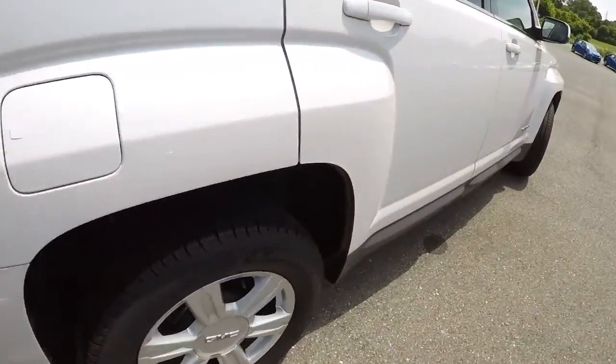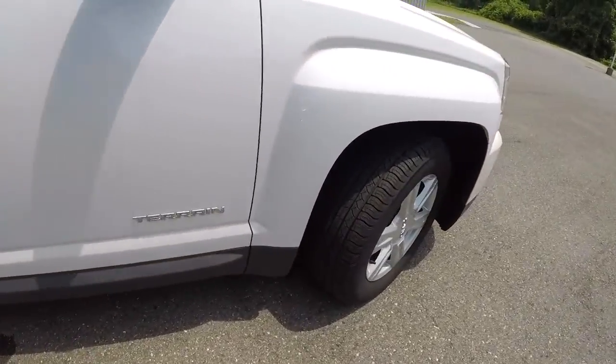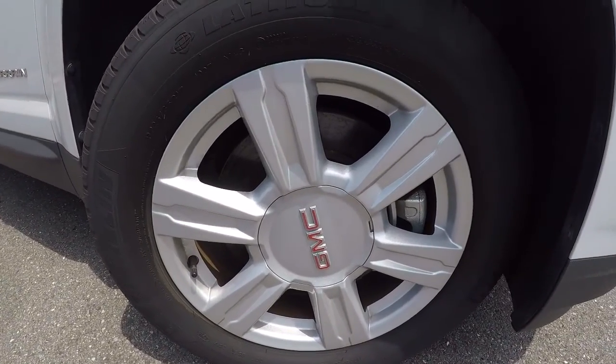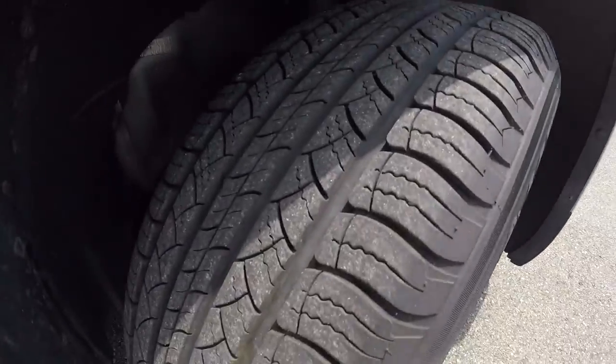Let's go ahead and take a look at your wheels and tires. 17-inch alloys. Right, plenty of tread still left on the tires.